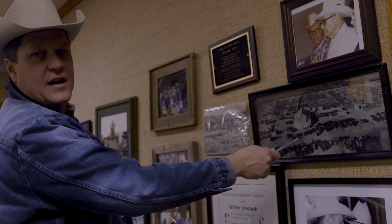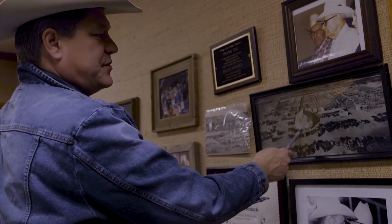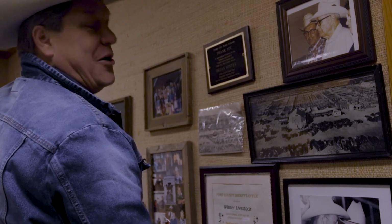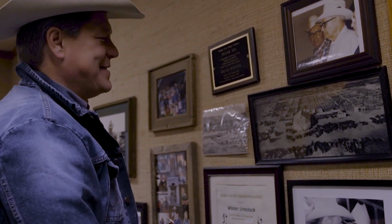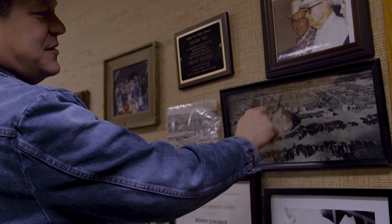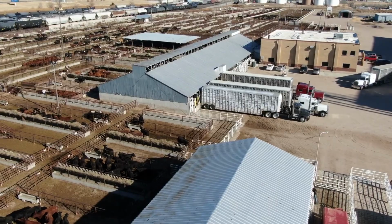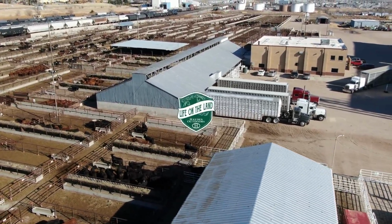This was prior to 1936. This was J.C. Renner's place. And this was the original building, which is still partially in the back. We built the new building over the top of it, never missed a sale. You can see where they loaded the cattle right on the trains off the back of the alleys, and we just took those out in Lahana 2 years ago.